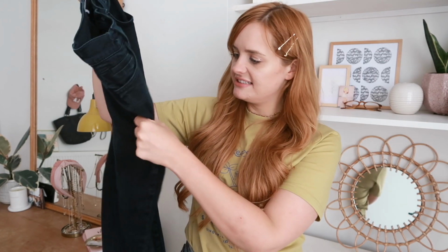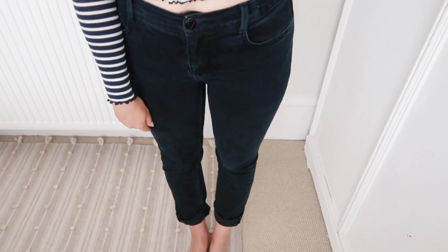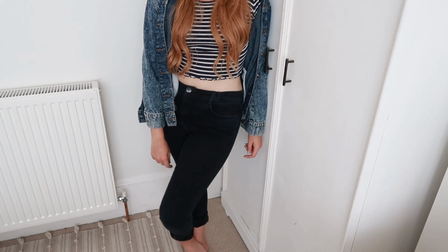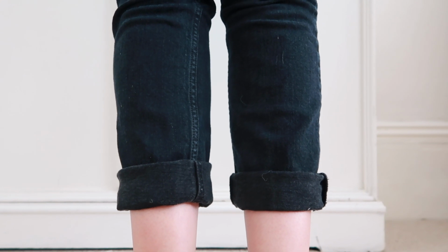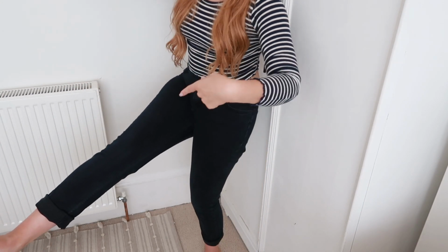Who knows? I got a pair of black bootcut jeans. I have worn them, so there is a little stain. Probably my lunch from the other day. But I really like these. They were £2.99 in the British Heart Foundation. They're great with the cuffs rolled up, and they're really just nice and comfy and casual. Kind of loose fitting, and I love a good comfortable jean.